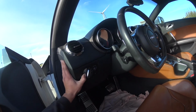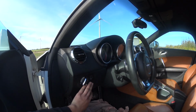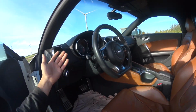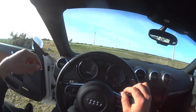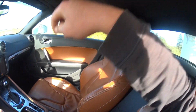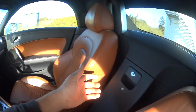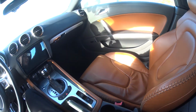So here is how the light adjustment looks like. There are some options to do it. Here is cruise control. Here are the blinkers, and yeah, I guess I don't have to explain how blinkers work. Here is how it looks inside. There is some stuff here. You can put something. Here is this small middle armrest slot.